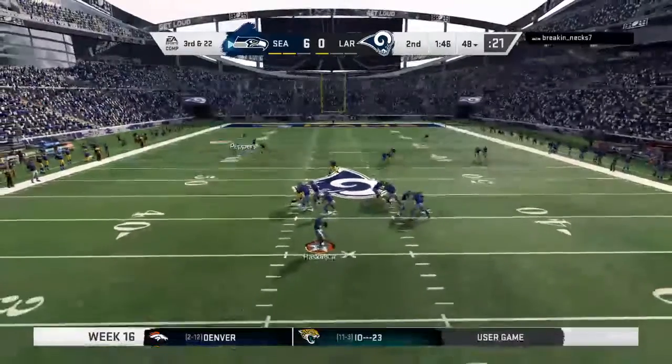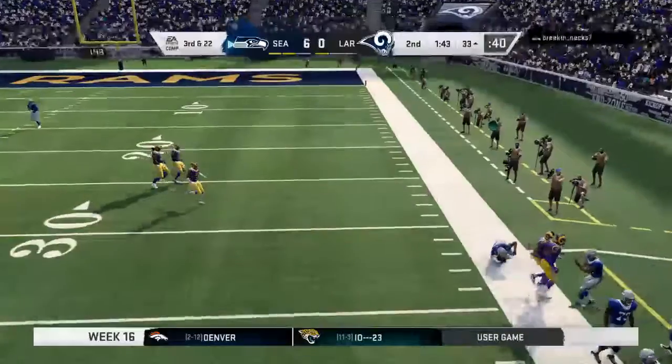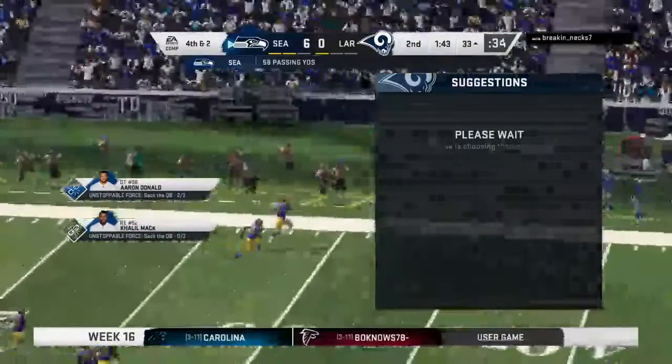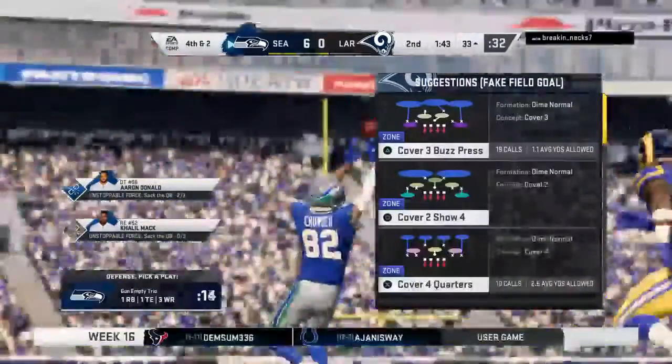Throwing on 3rd and long. Haskins. This one caught by Crowder. And he is out of bounds inside the 35. An incredible play there. They do get big yardage, but they're still stopped a yard or 2 short, and it's 4th down.